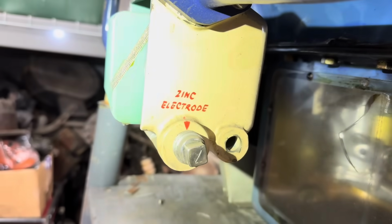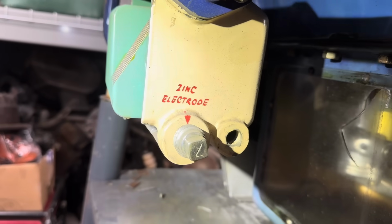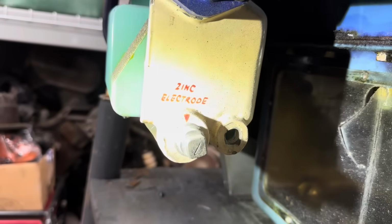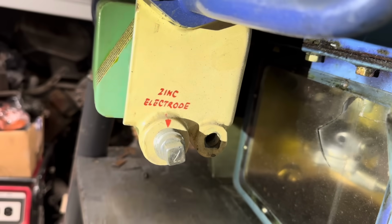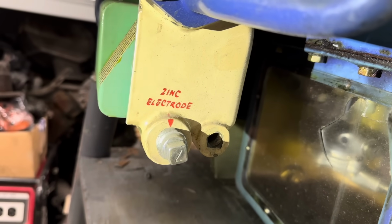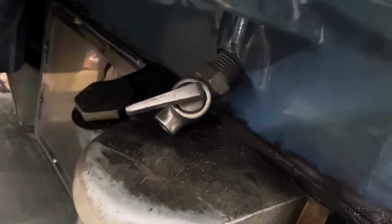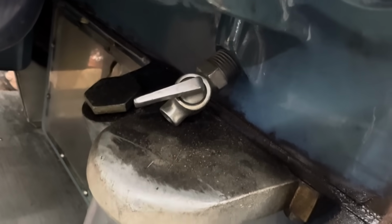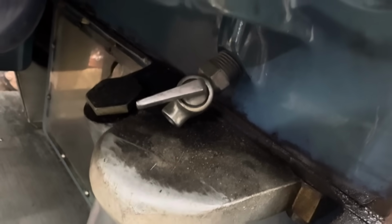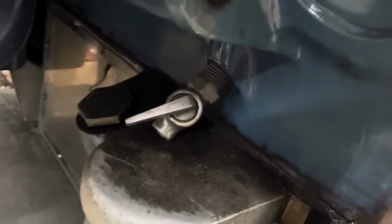This is neat too. So it's a zinc electrode. So I think that was to take salt out of the water, or take corrosion out. That's usually what a zinc rod does. So yeah, it's basically a sacrificial metal. So it corrodes, so the other metal around it doesn't. Yeah, there's a little block drain over here because again, I'm pretty sure they're pulling from wherever body of water you're in to run all this.